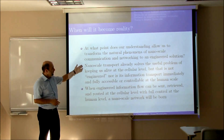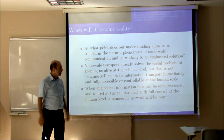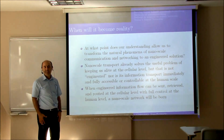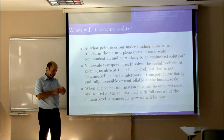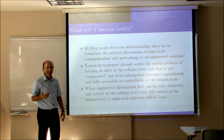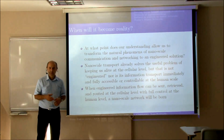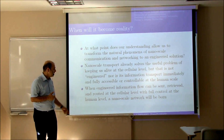Okay. As I said, nanoscale transportation is already being used at the cellular level. This way our bodies are still alive. But this is not engineered. You cannot tell one of your cells to send a signal to the other cell. It's just going on in your body, but unfortunately you're not able to control it. If you could, of course, that would probably improve your body significantly.